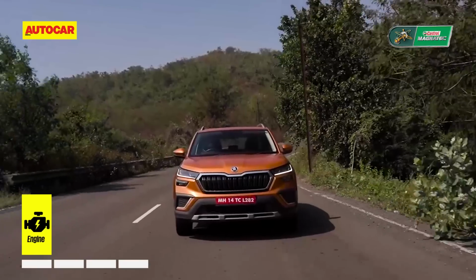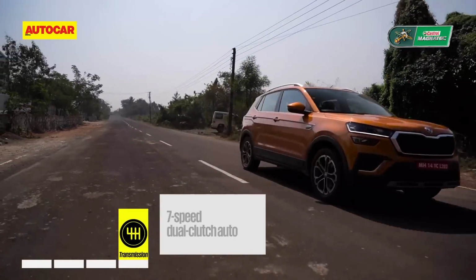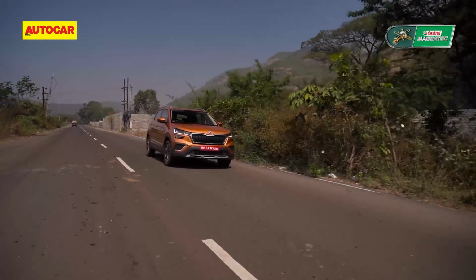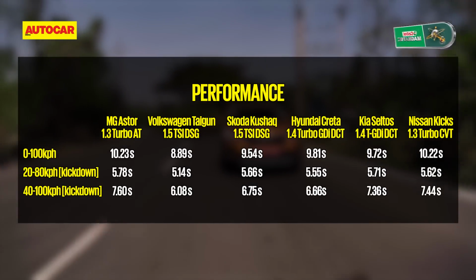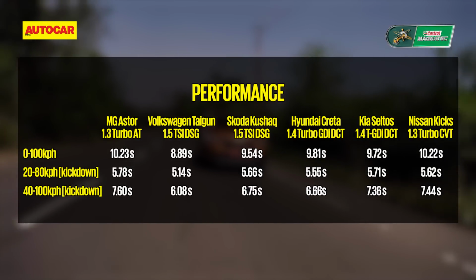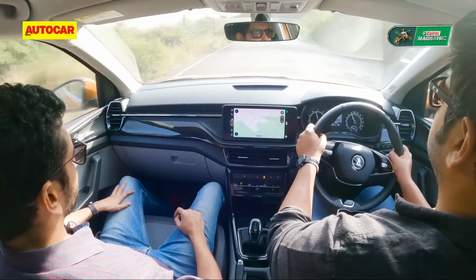Like the Taigun, the Kushaq feels energetic, the engine is happy to rev, and the DSG gearbox is really slick and quick. VW and Skoda haven't said if and what the differences are between the two, but our V-Box did find the Taigun to be marginally faster. Be in no doubt though, because the Kushaq is quick, second only to the Taigun across flat-out acceleration and kick-down acceleration. As on the Taigun, paddle shifters add to the excitement quotient.